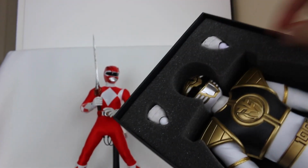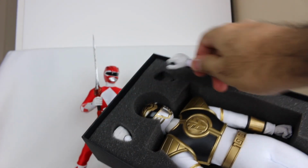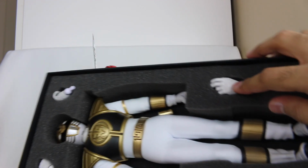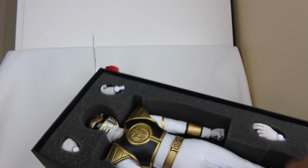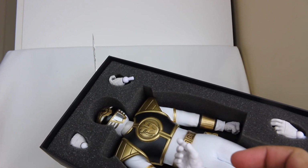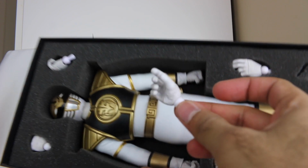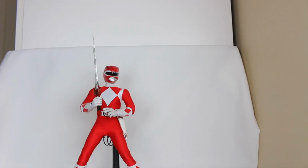So he comes with the same fists as all the other guys. So sort of those fists there, the 2-finger one there. But then he also has this style hand, which is like the grabby hand, but with the fingers kind of opened up a little bit more. Meant for Saba, of course. So let's take a look at the White Ranger himself.